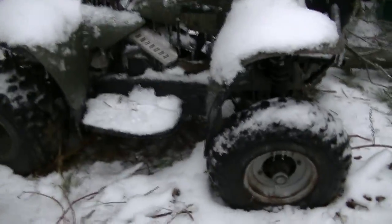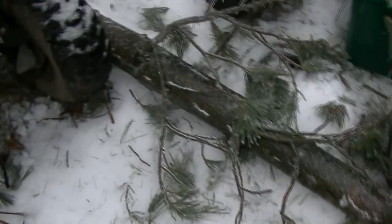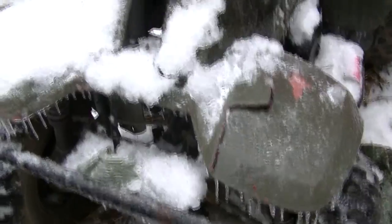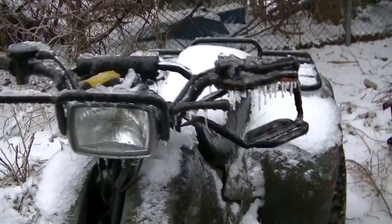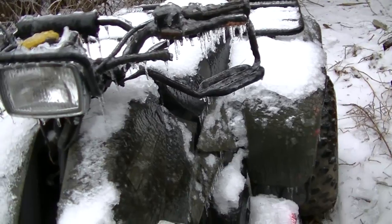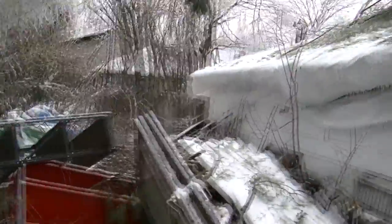This ATV took a bit of a hit though. Oops, I'm tripping. This big limb here, which is about 5 inches in diameter, broke the fender, smacked the handlebars. I think there might be a bit of a bend to the bar. The knuckle guard definitely got rearranged. But it's a good thing I'm not too worried about bodywork on this thing. All things considered, if that's the extent of the damage, I did pretty good.